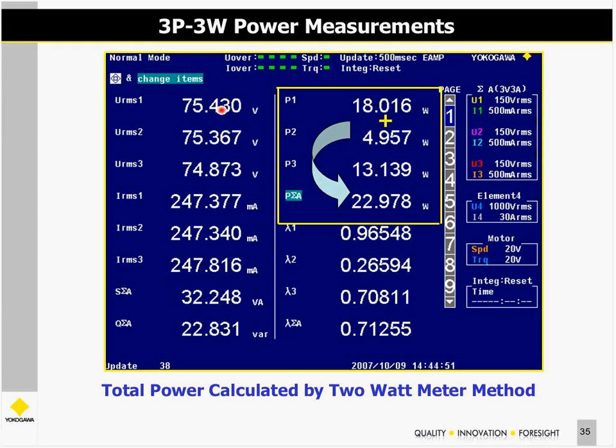So we can look at the three voltages, the three currents, okay. This is the total VA, total VAR, and here's my total power factor in this example.